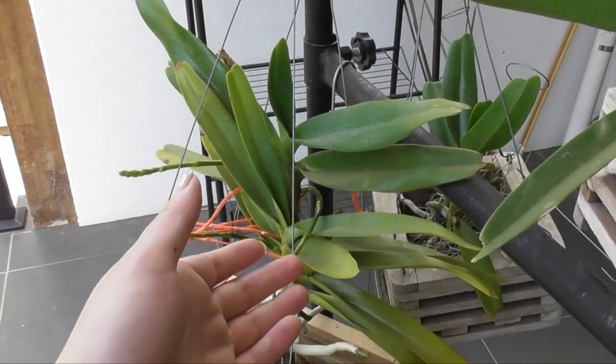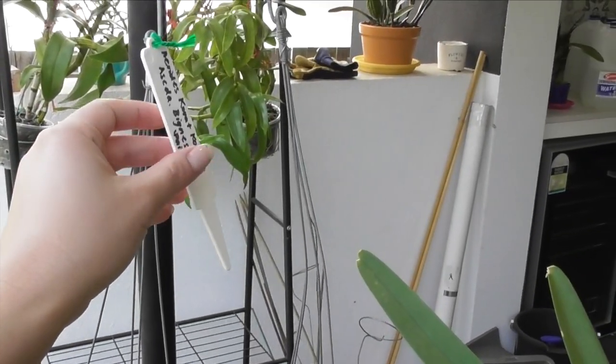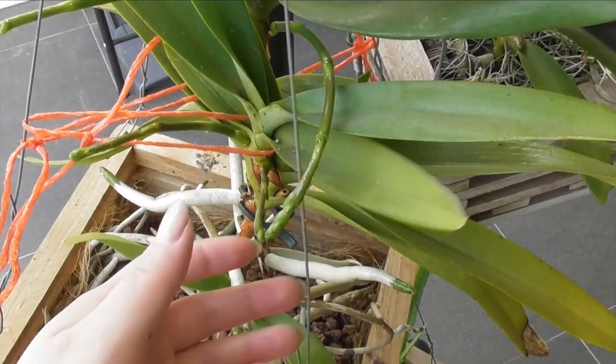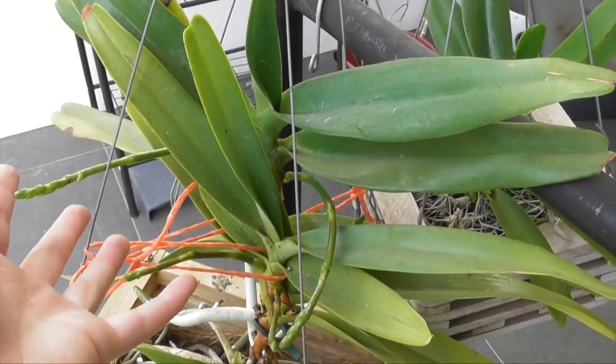I've got a couple of spikes to show you here. This is my Orchies Korak Koki cross with Bigness, and it's got a few pretty impressive looking spikes there.